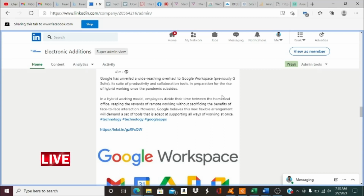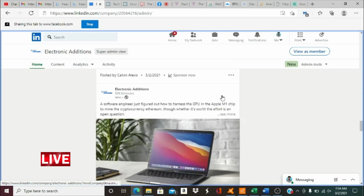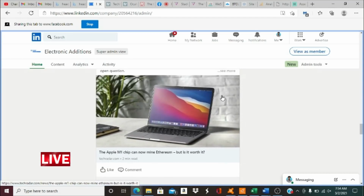So moreover, guys, in a hybrid working model, employees divide their time between the home and office, reaping the rewards of remote working without sacrificing the benefits of face-to-face interaction. However, Google believes this new flexible arrangement will demand a set of tools that is adept at supporting all ways of working at once, right? So this is a very, very great step in the right direction for Google, guys.